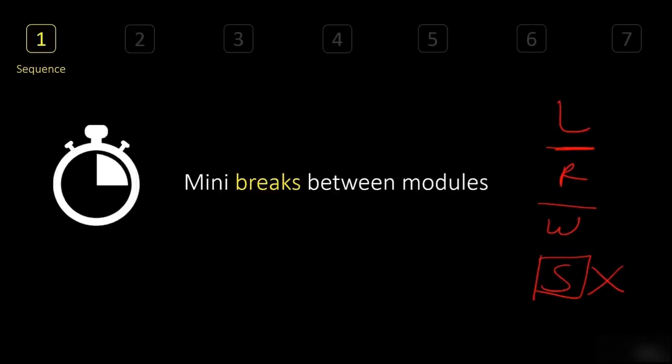These breaks will be there for around 1 to 1.5 minutes or more. These breaks help you to relax and worry less.